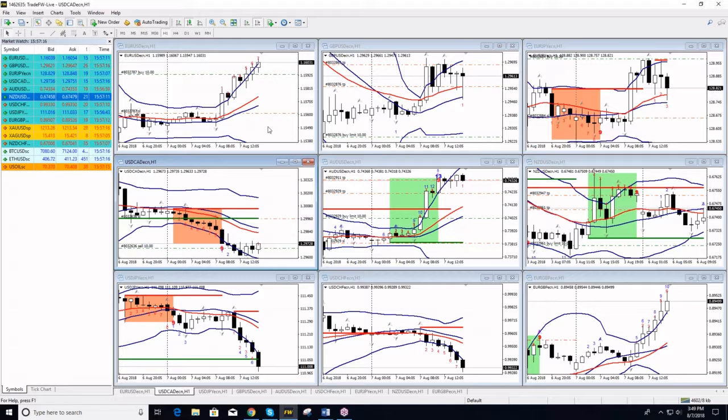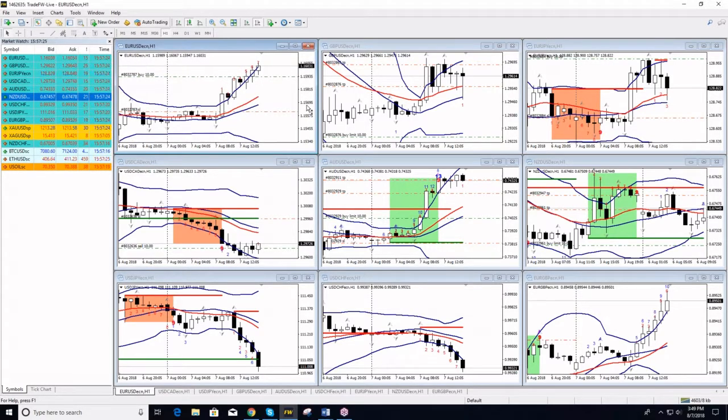Also, I have opened in the morning long positions, as you can see, on euro dollar. Currently it's doing very well. However, the 116 is a very good resistance level. I personally believe that it will break it and continue to go up.